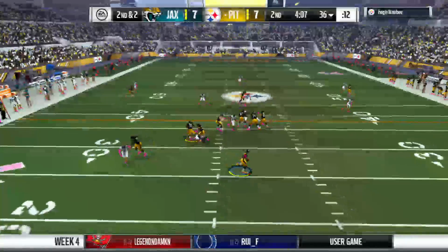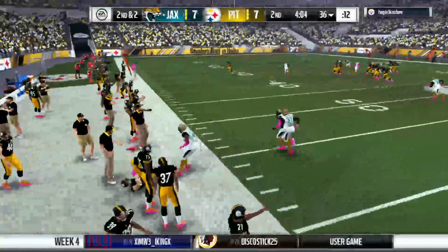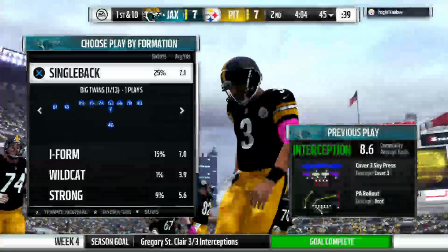Wilson now off the bootleg. Oh, and a bad throw there. It's intercepted. A great read, and it's picked off. And out now comes Jacksonville as they get ready to go.